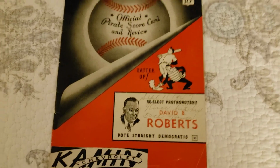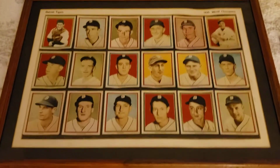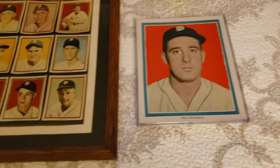And so, anyway, I love this stuff. Programs, tickets, stubs, anything like that gives a little depth to the collection, I think is fantastic. And I'd love to find out more about this. I'll let you all know if I hear anything.